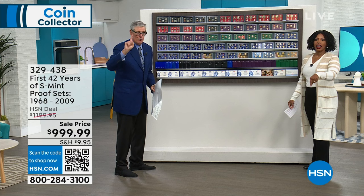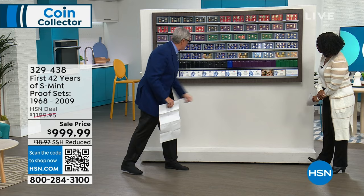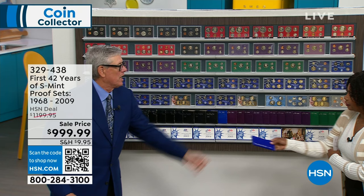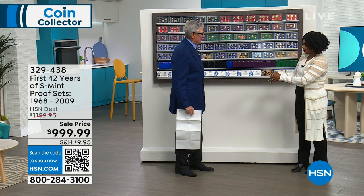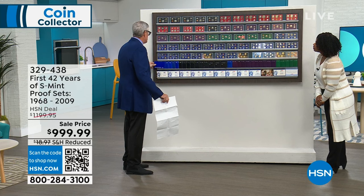And so here's what it comes down to. You're getting to buy like a coin dealer. Now understand, yours all come in the original government packaging with the original government boxes. That's a cardboard box from 1968. It's harder to get the box than it is the set, because it's cardboard from 1968. It's almost 60 years old. Time is not kind to cardboard. So you get every single one of these in the original government boxes, in the original government packaging. It says right here, packaged by the United States Mint.